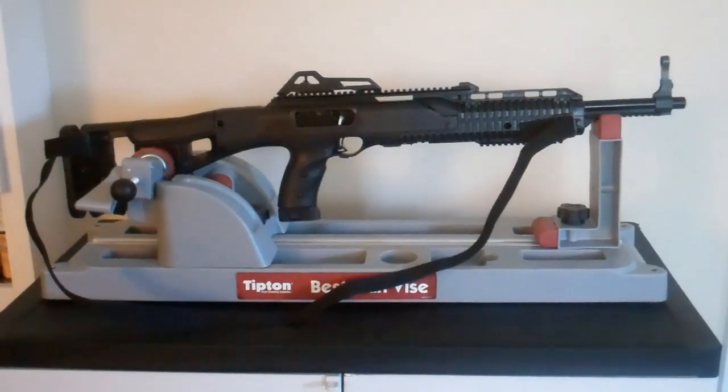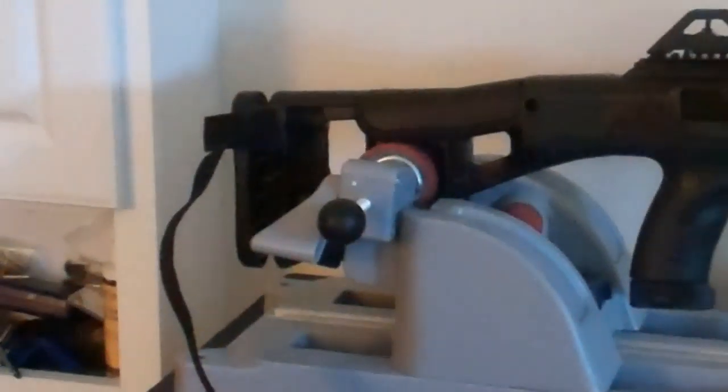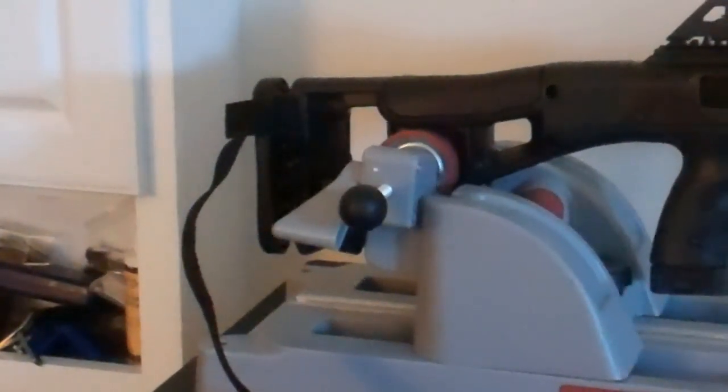So I just want to do a close-up on this. As you can see, it's got the springs in the recoil pad on the end of the buttstock.